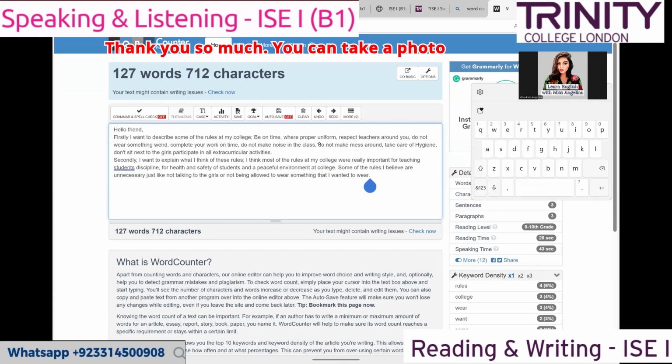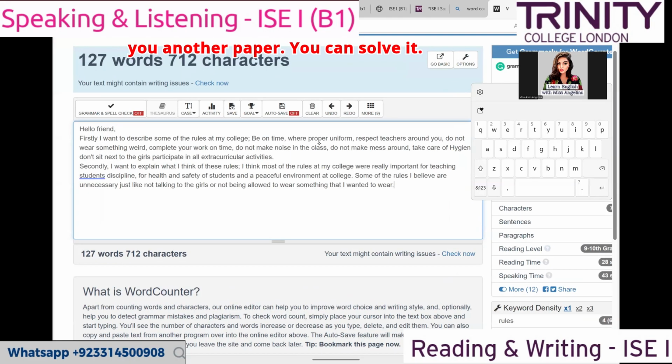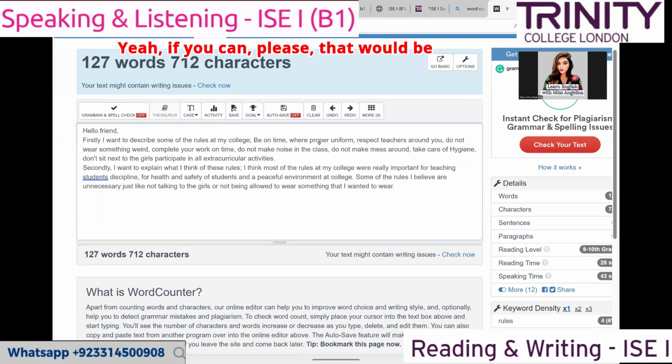Thank you so much. You can take a photo of this if you would like, and I can send you another paper. You can solve it. Yes, please, that will be good for me. And if you can just send me the writing module, so I do not have any samples. Everyone is different, so I have to write according to them. I don't have any PDFs for it. And one more thing, will this be available on YouTube? Yes, so I can have a look. I will have to cut it and edit the extra bits and then put it up. I'll try my best to do it tonight. No problem. Thank you very much. And just send me the link. Sure, that will be great for the YouTube.